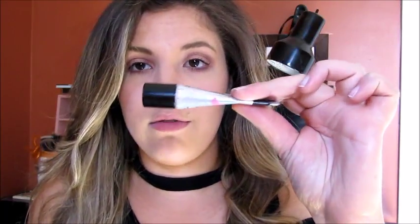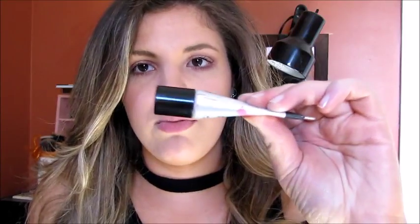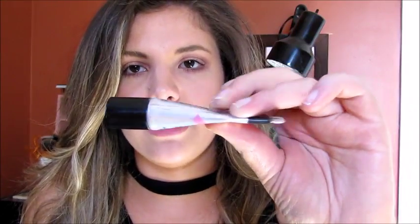This stuff is amazing. My eyes do not crease at all from when I put this on in the morning when I go to work at 7 in the morning until I get home at 5 o'clock at night. It lasts and it still looks beautiful. So this is pricey, but you do get a lot of product. I've had this for over a year. I got this Christmas 2015 and I wear eyeshadow a pretty good amount, and I still have that much. So a tiny, tiny bit goes a long way.